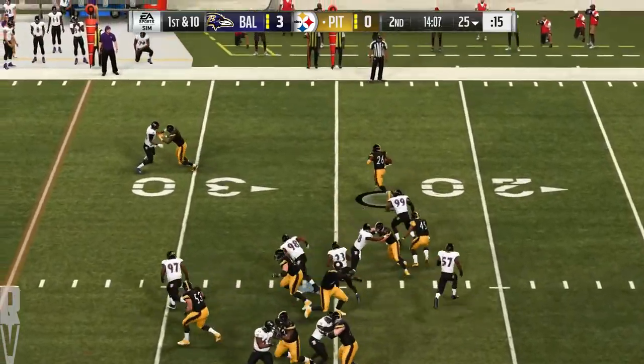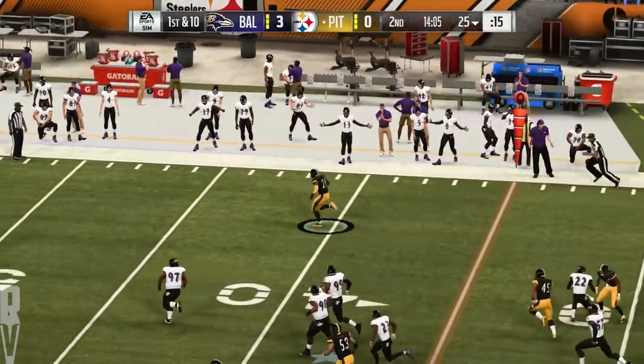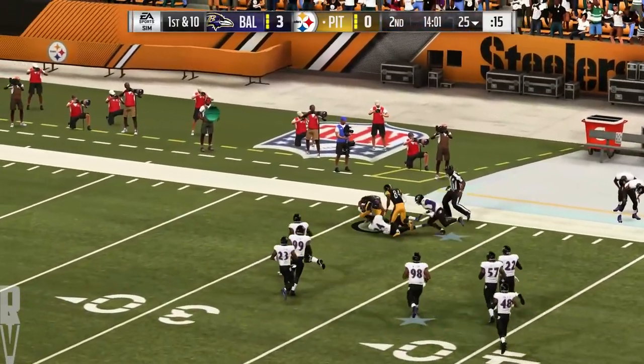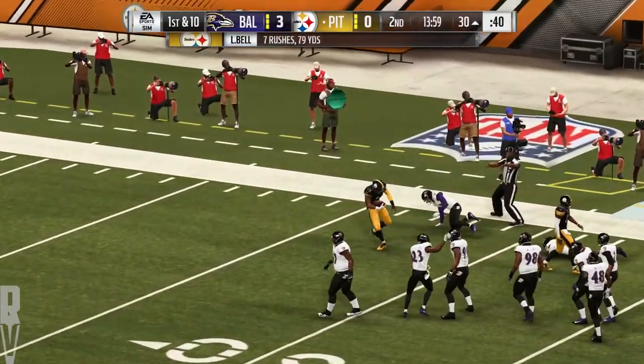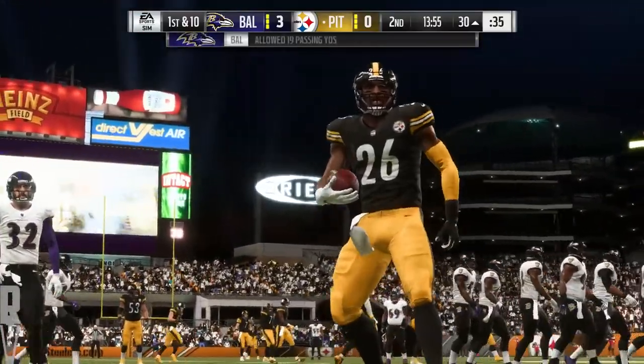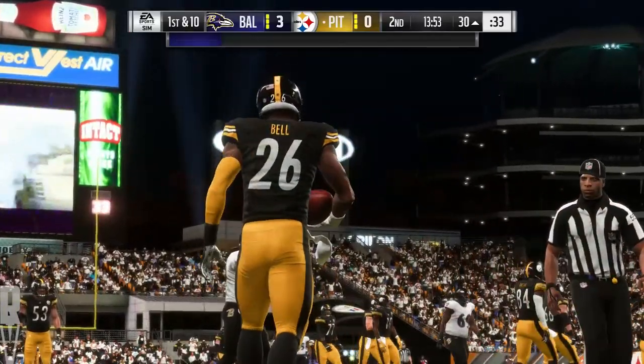They'll start out on the ground with Bell. And he's got room. He finds an opening past the 40. And finally taken down at the 30-yard line. It's a big run that time by Bell. 45 yards on the ground.